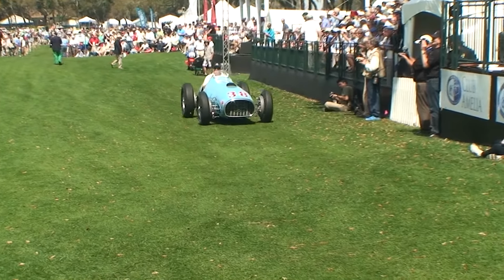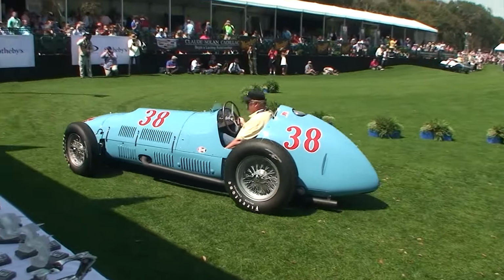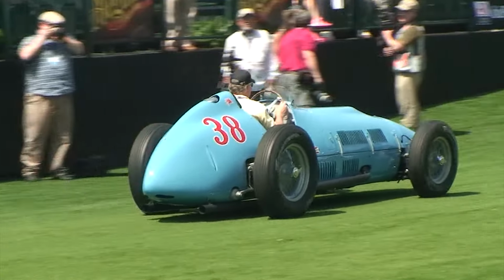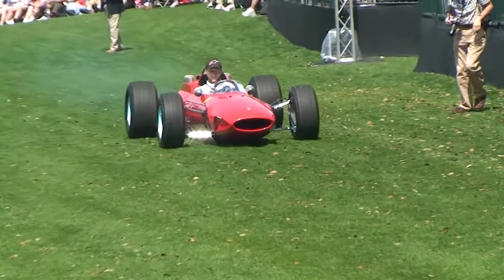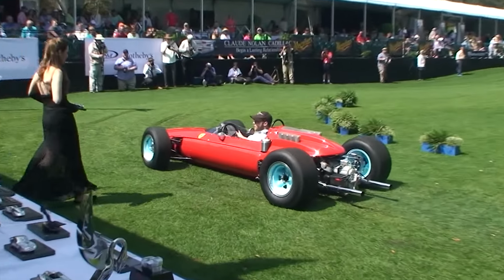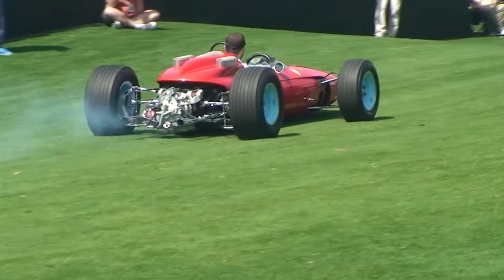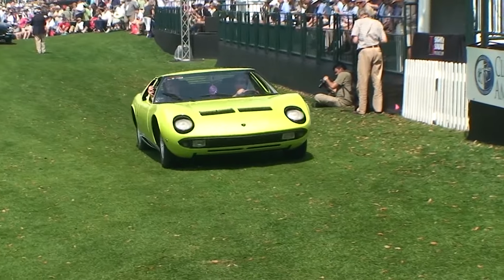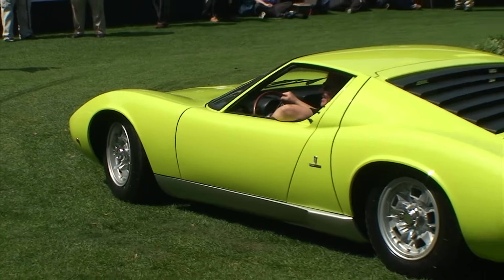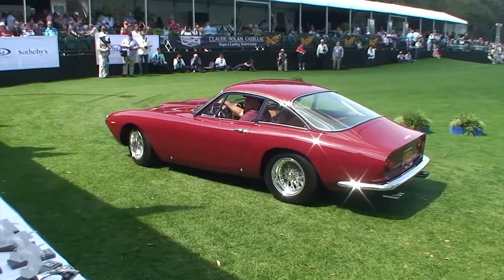All right, here comes that Indianapolis Ferrari. Ferrari IndyCar, open wheel. Now here comes that 1.5 liter V8 Ferrari. Coming up here for an award, deservedly so. Lamborghini, most technically advanced automobile. 12 cylinders right behind your head. Name a number of Ferrari awards now. It's a beautiful Lusso. Amelia Award winner, Ferrari class 1960.